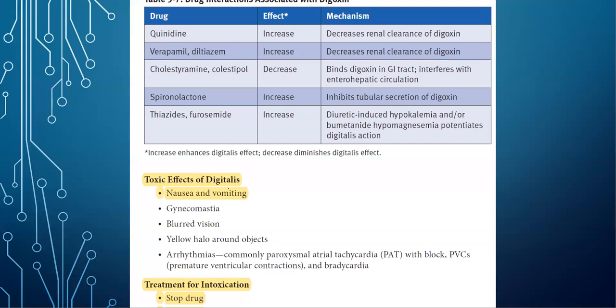So what are the common symptoms of digoxin toxicity? The most common are nausea and vomiting. Apart from that, patients can have blurry vision and a yellow halo around objects. Some patients can get arrhythmia. Remember, digoxin can cause almost any kind of arrhythmia, but the commonest ones are paroxysmal atrial tachycardia, premature ventricular complex, and bradycardia. So this arrhythmia and palpitation will be discussed in our ECG class later on.